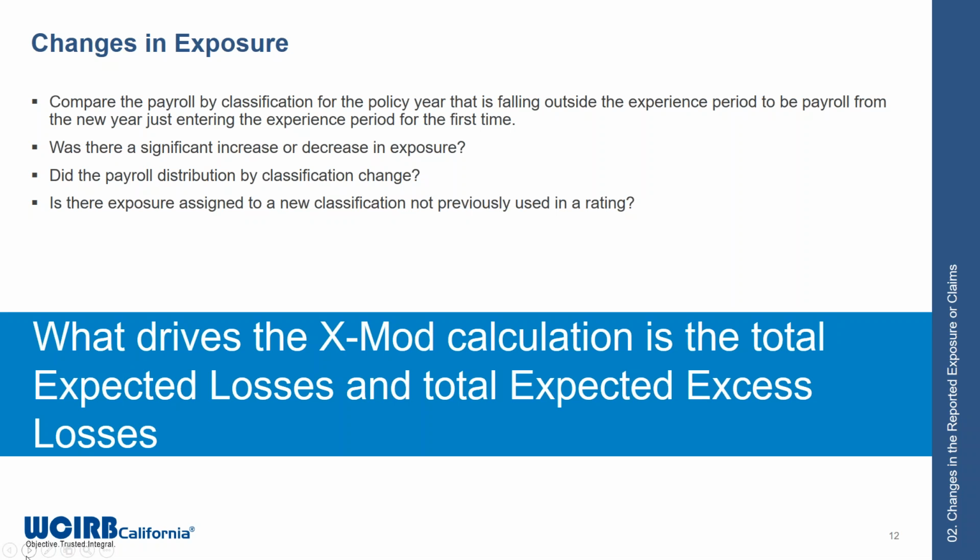Did we have any significant changes in payroll distribution from one class to another? Was there a significant increase or decrease in reported payroll from year to year? And the last thing is, do we have a new classification code that we're now reporting exposure in?